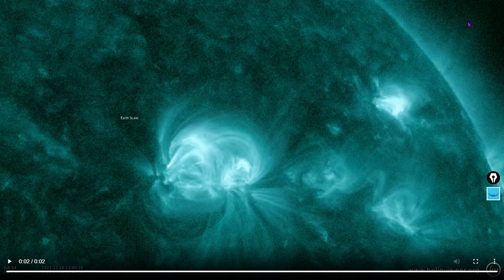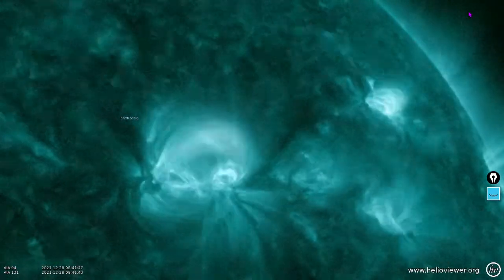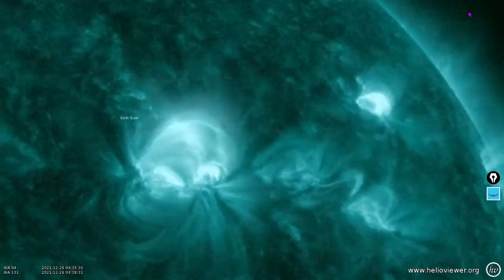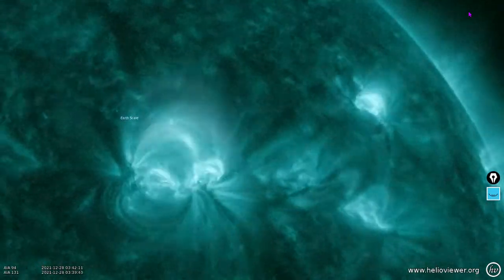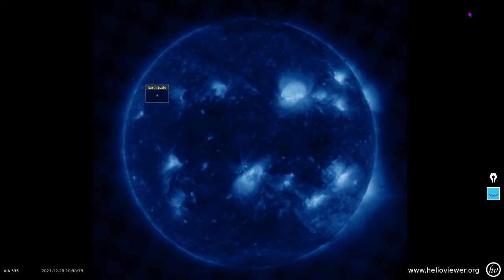This is 131 and 94 angstroms from the Solar Dynamics Observatory. Two of the best wavelengths to show solar flares. They take 10 images per minute instead of only 2. And we'll close out today's video with 335 angstroms, the full disk view.